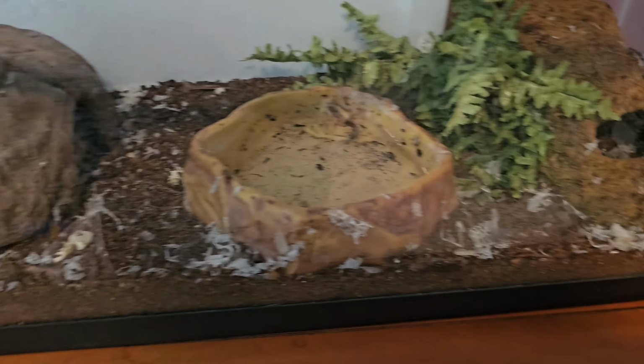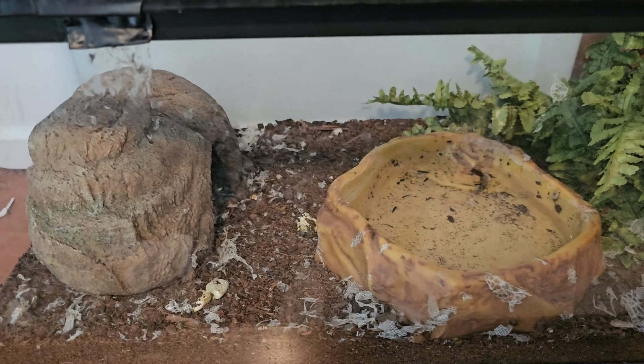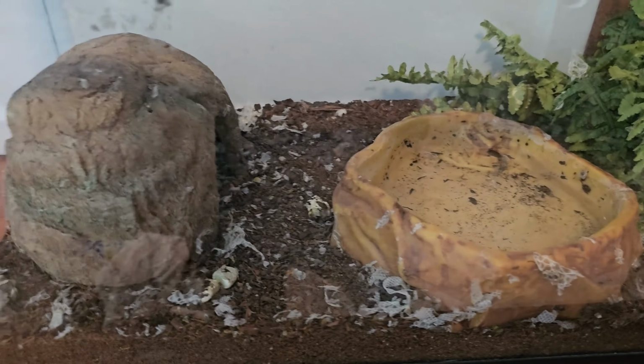Okay, everyone, look at this. Look at this Hiroshima in front of us. We're going to be looking at a ball python today. This is supposedly a male pastel lesser morph.